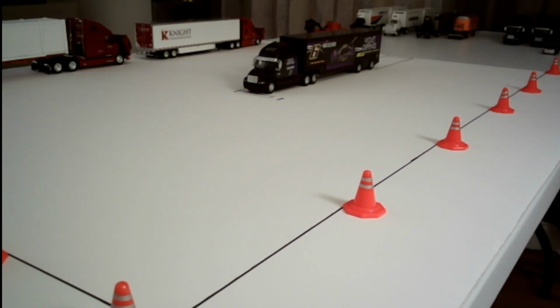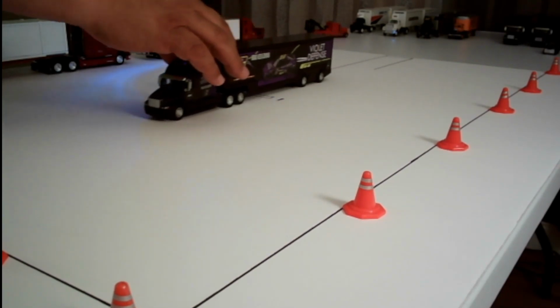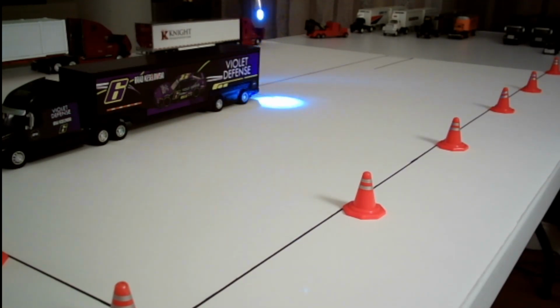After you perform the consolidated stop, you horn, right? And then you move to the next skill, which is the straight back. On the straight back, you move the truck forward, so you come in this way. The examiner of the DMV will give you the signal that the rear of the truck is already passing these two cones right here. When you pass the cones right here, you stop, and then you start performing the straight back.